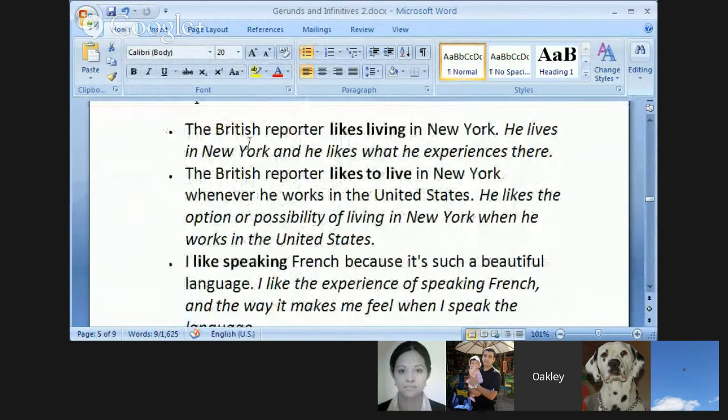It may change meanings subtly. For example, the British reporter likes living in New York. Okay, the inference here is that he does in fact live in New York, and he enjoys it. If I change this to an infinitive, the British reporter likes to live in New York. Okay, whenever he works in the United States, he likes the option or the possibility of living in New York. So with these two different concepts, we would choose to use a gerund to express the idea that this person is actually doing this, or the infinitive to express the potential of the idea.